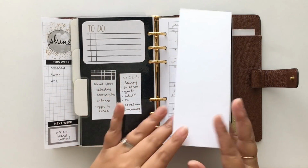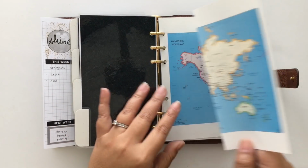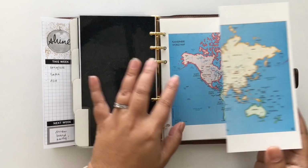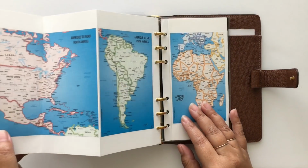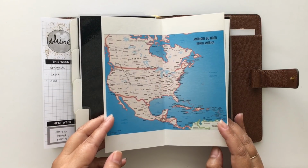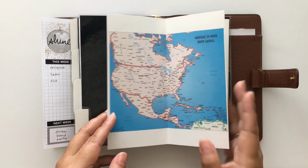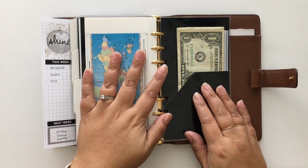So anyways, the back of the last section, I just have these maps that I got from one of my planner friends on Instagram. She sent these to me and I love them. And also because I'm really bad at geography and where places are, I look at this every so often just to learn more about where things are.